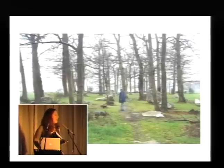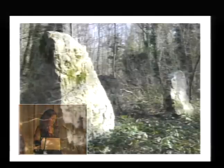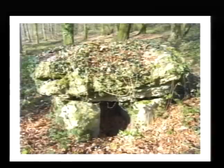Shell, but because they were too heavy, they dropped them. This site is absolutely magical as well because you have to clamber through woodland to get there. It's in the Forêt de Luz. It's a small quartz dolmen sitting in the centre of 6 upright stones. So these are the upright stones. This is the dolmen.